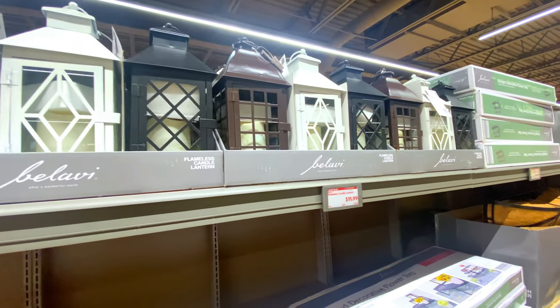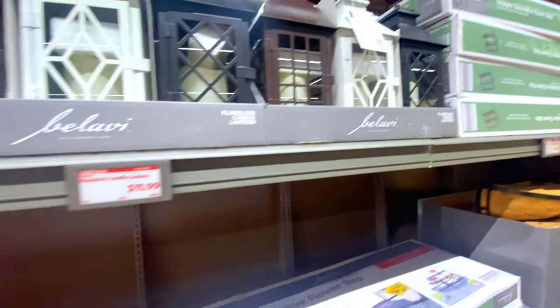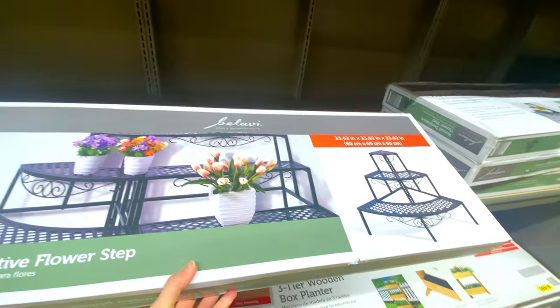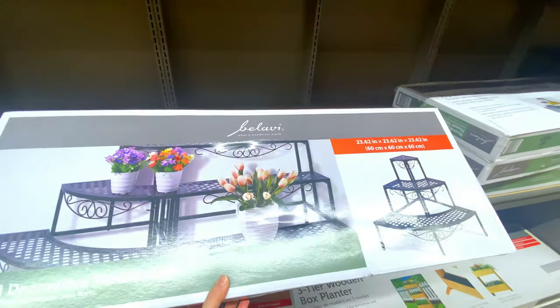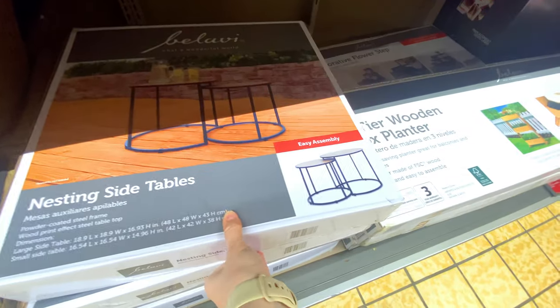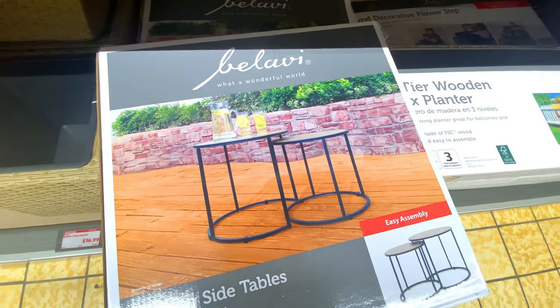Okay, guys, we still have all of these lanterns, the cream, the black, the brown for $12. This is new. That's cute. Round decorative flower step, $30 for that. Super cute. And then $50 for these little side tables for your patio. Those are cute.